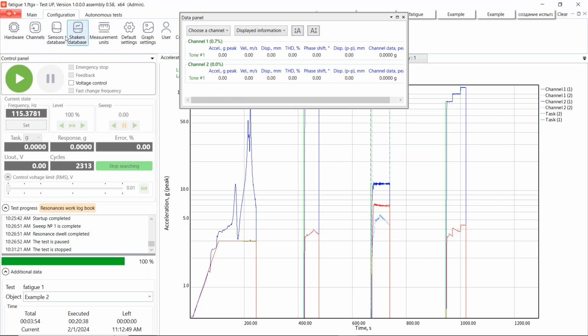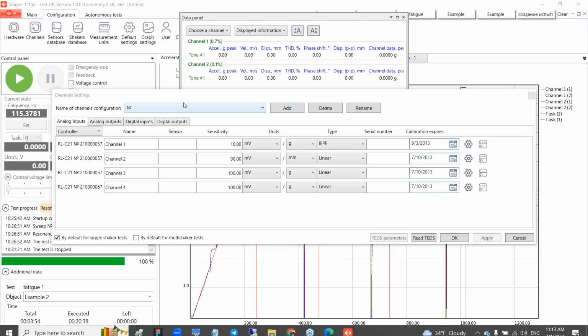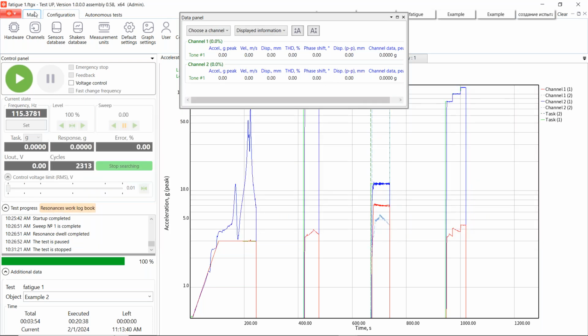first go to the channel settings in the configuration test tab, and I'll make sure that we have all the correct settings here. So my first channel is connected to an IEPE accelerometer with 10 millivolts per G sensitivity, and the type is IEPE. As you know, we pay a lot of attention that the units are correct and that the type matches. And the second channel is connected to the displacement sensor with 90 millivolts per millimeter units, and in this case it's linear, so it has its own power supply and a voltage output. Everything is okay here. I can add a new configuration, or I can choose one of my previous configurations. It's all good. And we're going to create a new test.